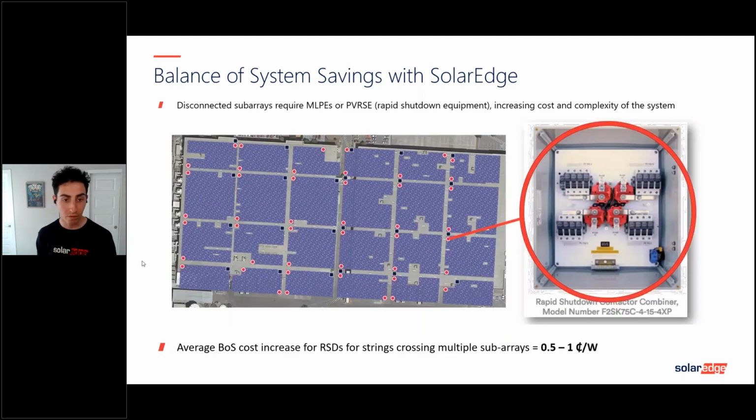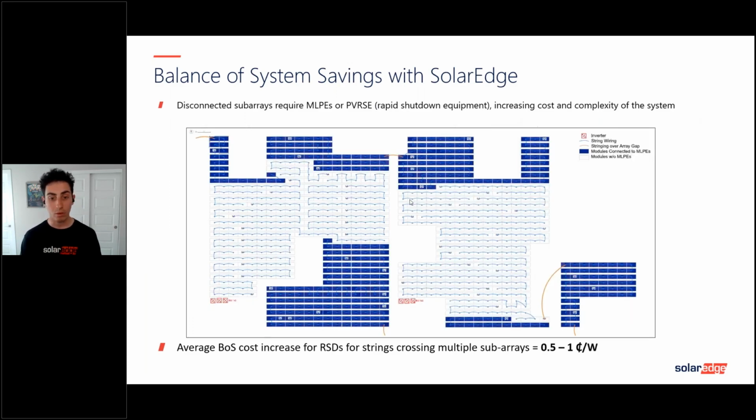And the other option for a non-DC optimized solution is to use PV rapid shutdown equipment, devices, whenever strings cross the gap between subarrays. As shown in this image, 1 to 2 of these devices is going to be needed as a rule of thumb per subarray. And when we look at an average across all the case studies of varying sizes, we estimate that the material and labor costs for adding these devices, either the rapid shutdown equipment or the MLPEs, can account for an increased average cost of 1 cent per watt DC.